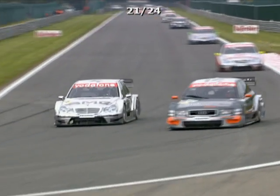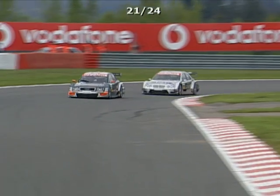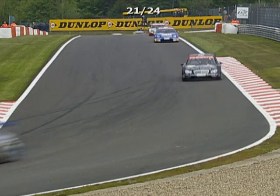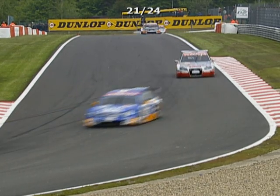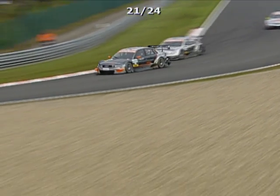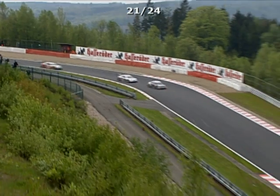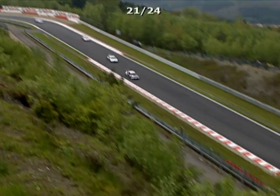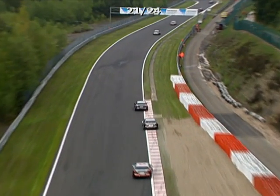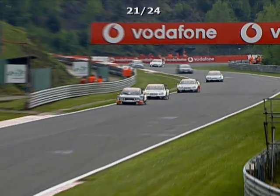And O'Lacey goes down the inside, Abt shuts the door. Very tricky place to pass is at this downhill section, the new section, which basically cut the old circuit in half, but very much has the same character as the original longer track. The original roads of Spa, of course, public roads. This section was built specially to form this bypass, if you will, of the old track.